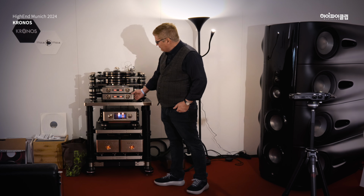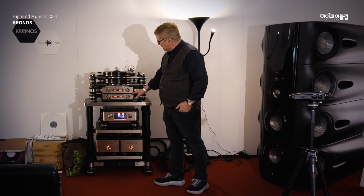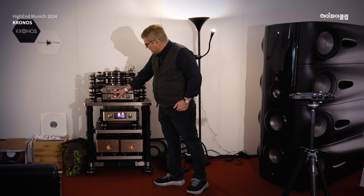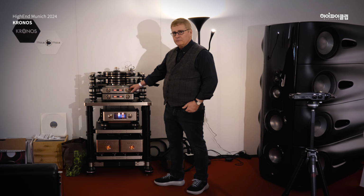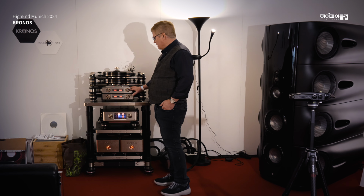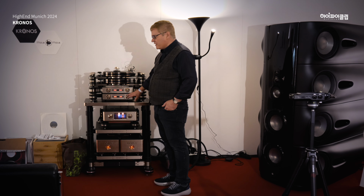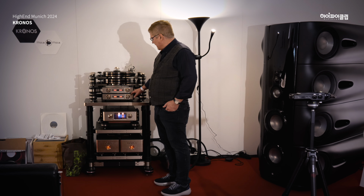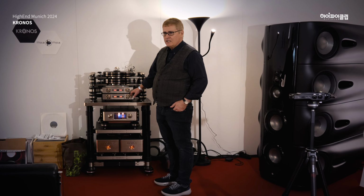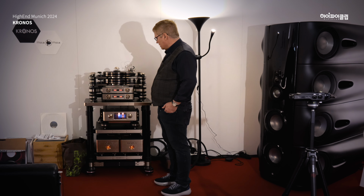SCPS, the optional SCPS power supply, which is this chassis. This one is the same circuit as we have in Discovery, but in a new case that is complementary with the Perpetual turntable. So this is the SCPS Perpetual. There's nothing really new or different from the previous SCPS, except that it is styled to go with this new model.